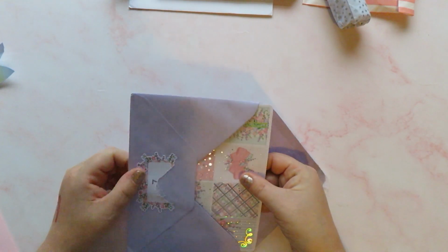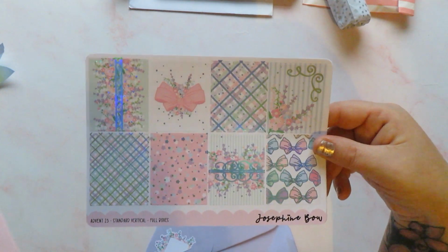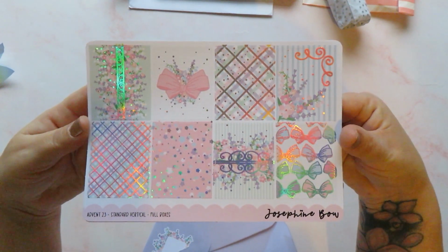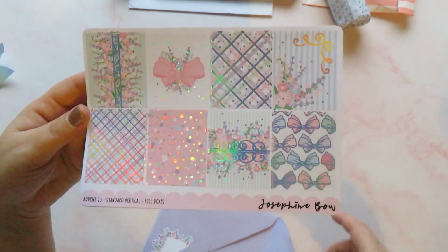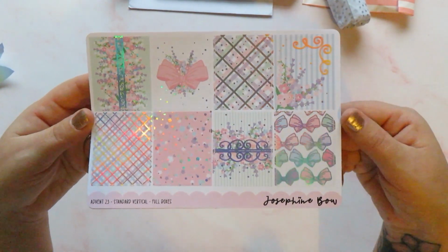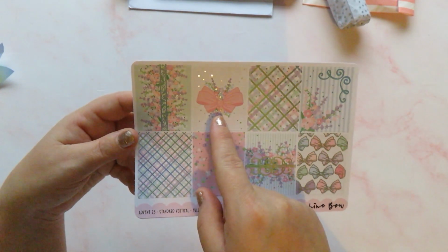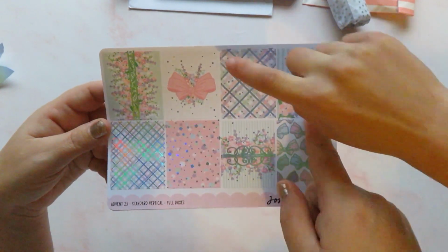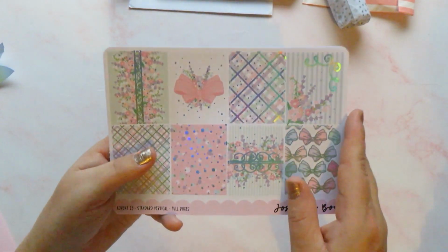And in here, oh my gosh, already we've got a kit. It says the Advent 2023 Standard Vertical. And this is what we have got here. So it's going to be the same format as all the standard vertical kits, I imagine, which is just perfect because I love them. This box is beautiful. So is this one. And this one. My favourite one is that one. Yeah, pretty, isn't it? So we've got our 8 full boxes.